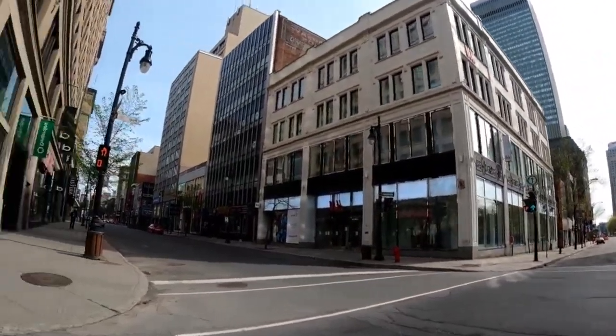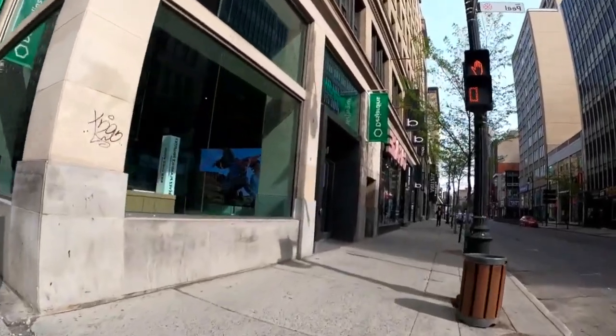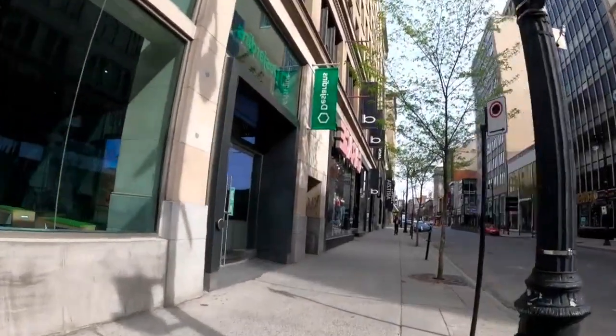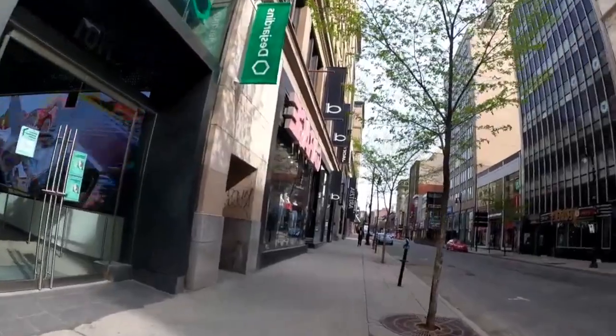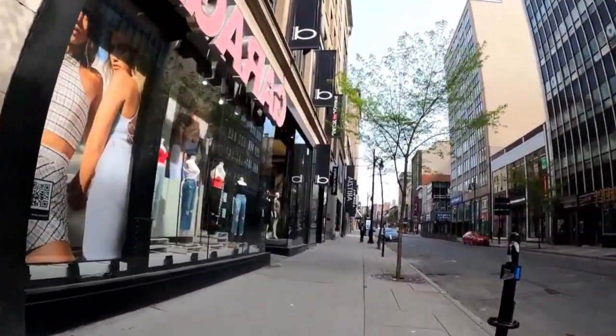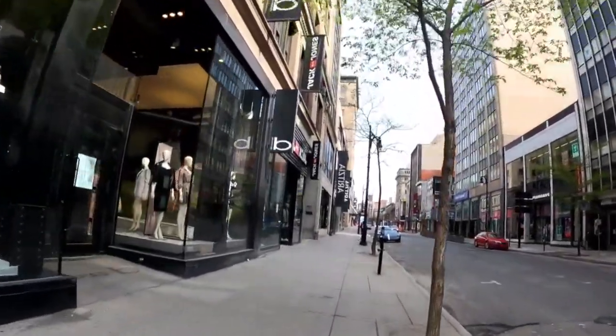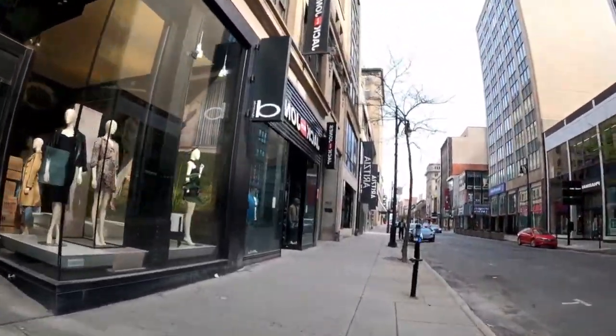Flight time from London to Montreal is 7 hours and 30 minutes, from Sydney to Vancouver it is 14 hours, from Tokyo to Calgary it is 9 hours and 30 minutes, and from New York to Toronto it is 1 hour and 30 minutes. I use and recommend Expedia for researching and booking flights all around the world.